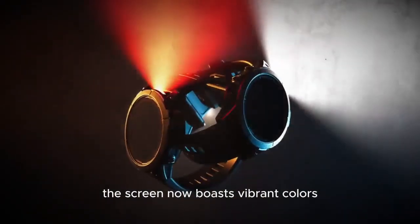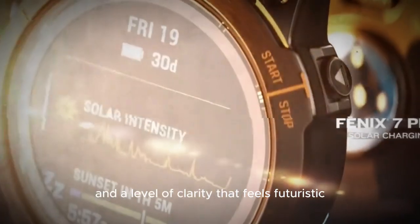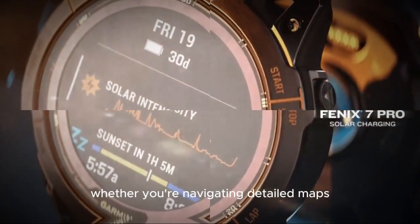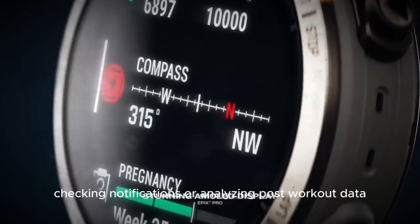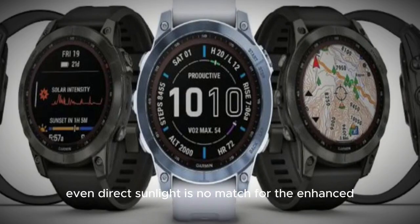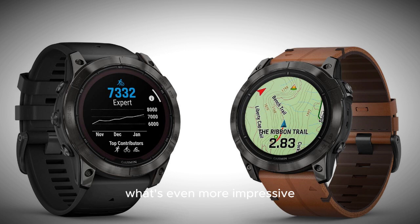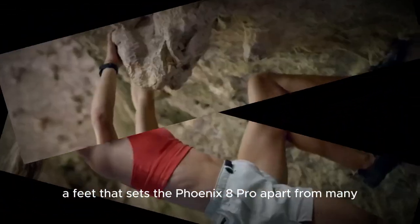The screen now boasts vibrant colors, deep blacks, and a level of clarity that feels futuristic. Whether you're navigating detailed maps, checking notifications, or analyzing post-workout data, the readability and fluidity are drastically improved. Even direct sunlight is no match for the enhanced brightness and contrast. What's even more impressive is that Garmin managed to maintain a long battery life despite this power-hungry screen, a feat that sets the Fenix 8 Pro apart from many competitors.